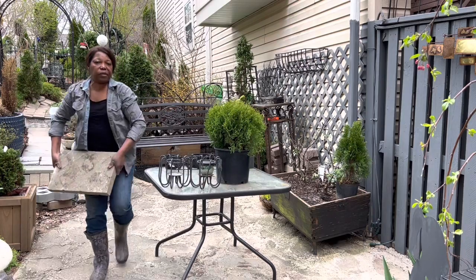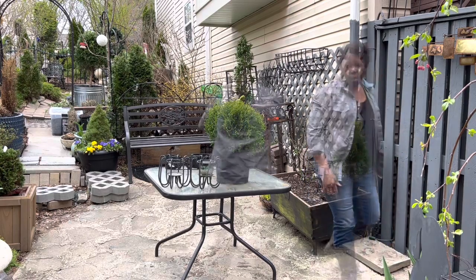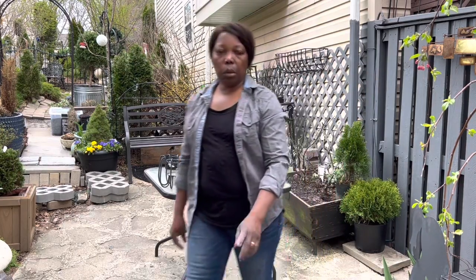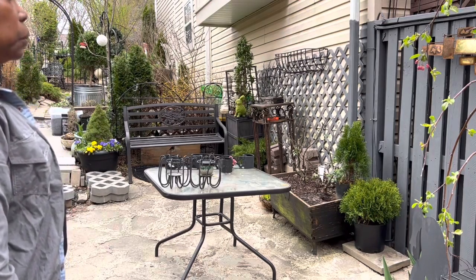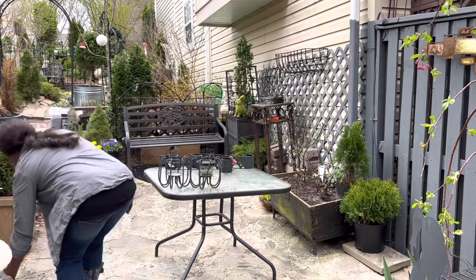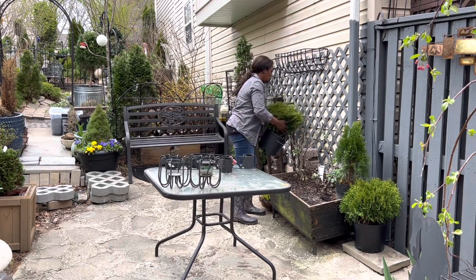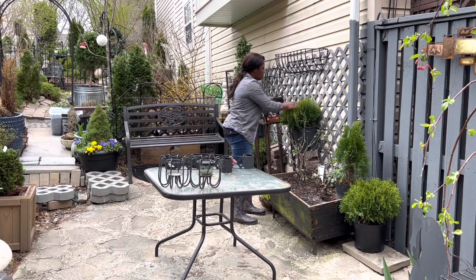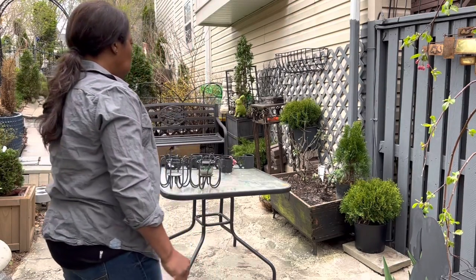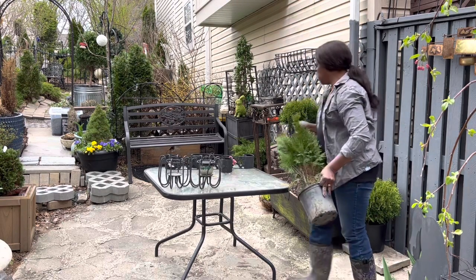Check to elevate the plant. Then put this here. Okay, right there. And I have one more. Maybe I can put one here or here. Put it here now. And I will plant later, not today. Just need to move.